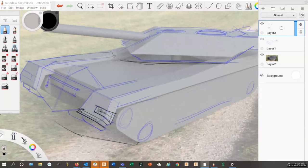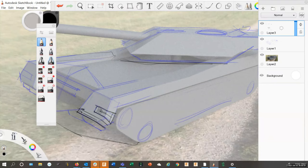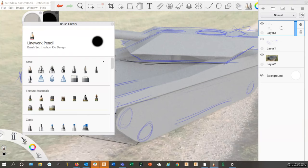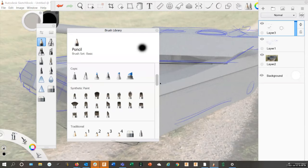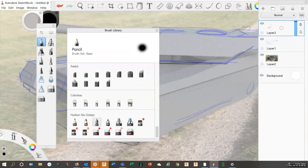So I've got this, this is Hudson Rio's setup. But the basic one, I was too lazy to pin the palette. The basic one, this is all you need: pencil tool, brush tool, airbrush tool, array, hard erase, and soft erase. That's all you need, really. Perfectly fine. There's all kinds of other things, and you can dive in and add any of these, and you can download them. Hudson's a designer as well. I liked his, so I downloaded them.